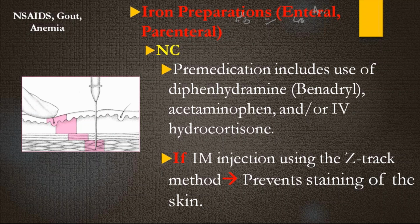Some side effects of the IV iron could be nausea and vomiting, and they can lead to premedication of the patient. It's going to be about half an hour, 45 minutes to make full effect of the diphenhydramine, that is the Benadryl, an antihistamine, or acetaminophen in order to diminish the pain of the infusion. The Z-track injection is intramuscular, to prevent the staining of the skin. Okay.